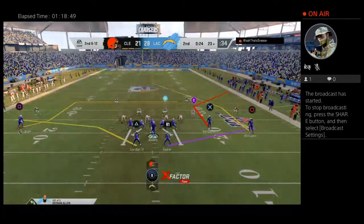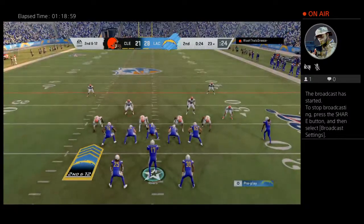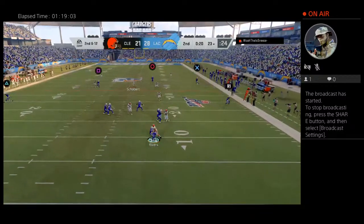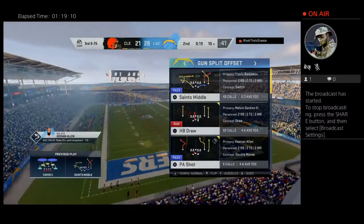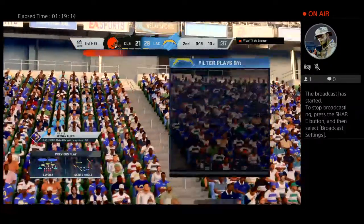First play of the drive goes the wrong way. Here's 2nd and 12. Watch the twist. From the shotgun, it's Rivers. Nowhere to escape, and he goes down. Now the Browns signal for the 2nd of their timeouts as they stop it with 19 seconds to go in half number 1.